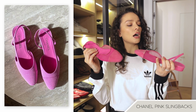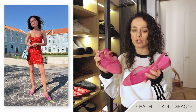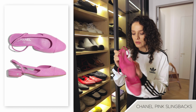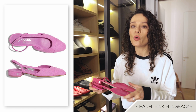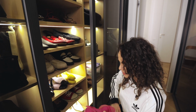I love the subtle color. I love how they complement each and every summer dress, spring dress, jeans, shorts, whatever. These are so versatile, very easy to wear, and they look absolutely effortless, so I love them to pieces. That's the reason I bought two pairs of shoes, almost the same pair but in different colors. And let's keep going because I have a lot of them in the back.